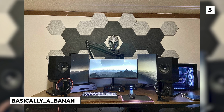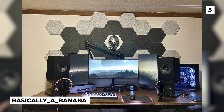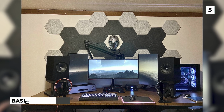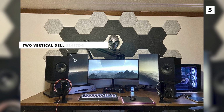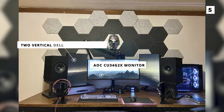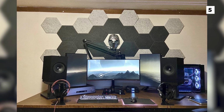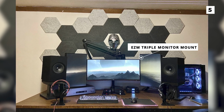We've already reached the halfway point in our list, and at this spot we've got a setup from a user named Basically a Banana. They've got 3 monitors which include 2 vertical Dell S2417DG monitors and an AOC CU34G2X monitor in the middle, with all 3 monitors being mounted using an EZM triple monitor mount.